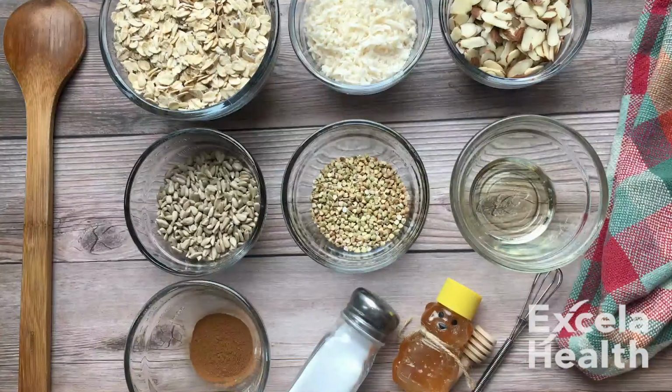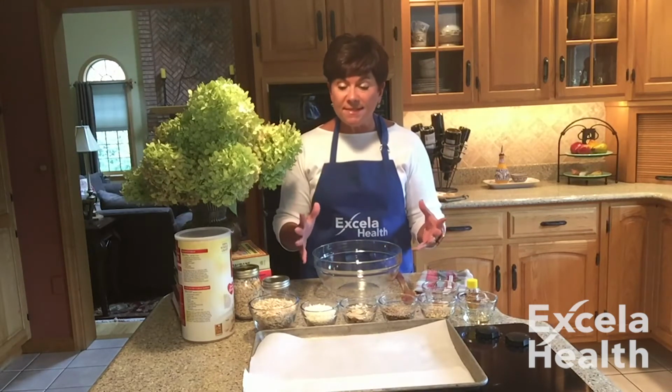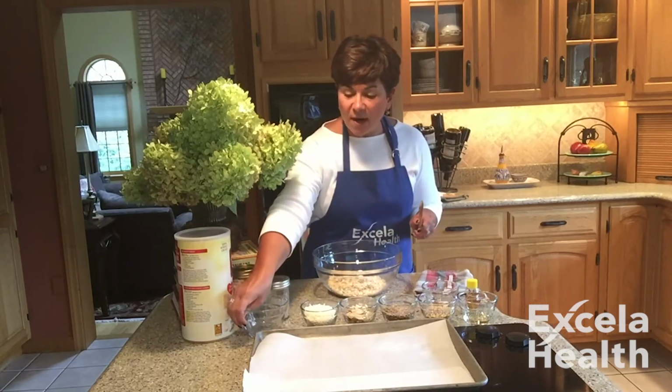So let's take a look at our ingredients. We have old-fashioned oats, flaked coconut, sliced almonds, pumpkin seeds, and the buckwheat groats. We're going to be using some canola oil, some honey, and cinnamon and salt. This recipe is super easy. It is chock full of whole grains, and I think you're really going to like it. I've made this several times, so we're just going to add all of our ingredients right here to the bowl.